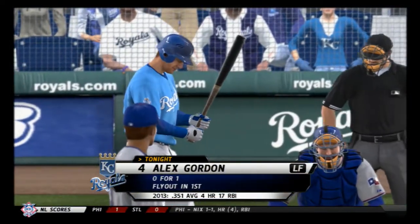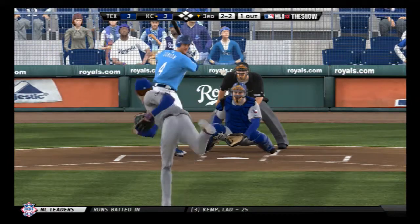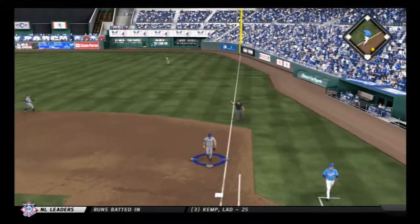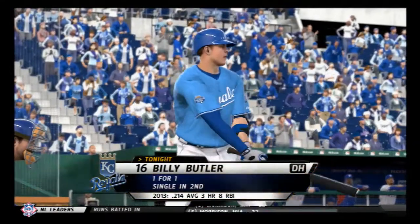Alex Gordon will try it again. He flew out his first time. A little conviction behind that fastball. And now a pitch hit sharply on the ground. And he'll step on first himself for the out.